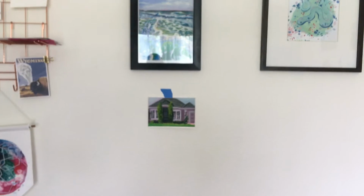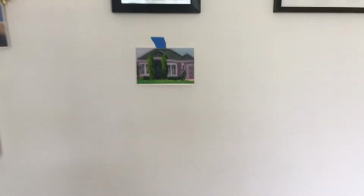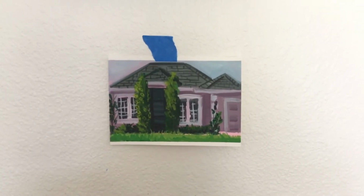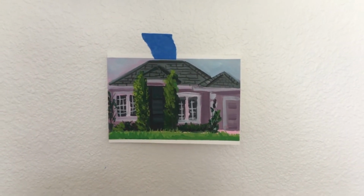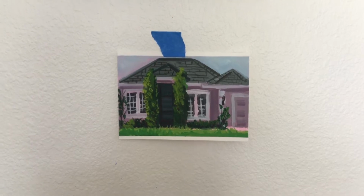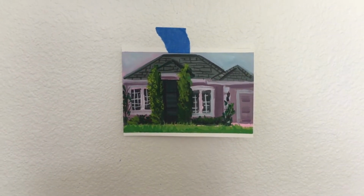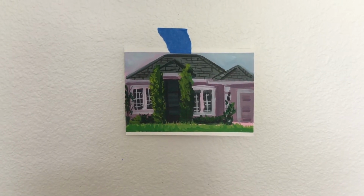Because I feel like sometimes in Inktober I don't always get that cohesiveness that I want. Like they don't all look like they were painted together. So I'm going to try for that this year. That's my goal. Working on Inktober today.